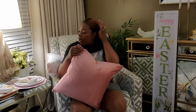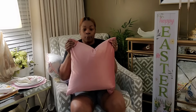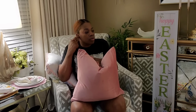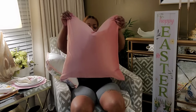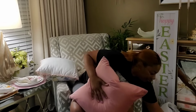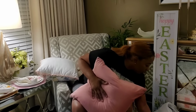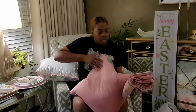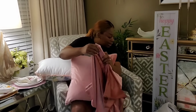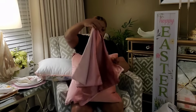But let me tell y'all, this tripped me out. These pillows are from Amazon. You get four different styles of pink for like $14. What size is this? 20 by 20. Now let me show y'all. I got all different color pinks. I thought this was $18 for four different shades of pink.